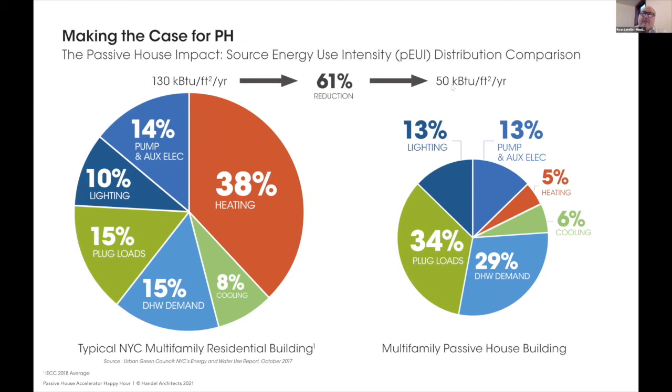But also notice what happens to the slices of the pie. Before we were spending almost 50% of a much larger pie on heating and cooling. Now we are only spending 10% of a much smaller pie on heating and cooling. So for us, it begs the question, what is the next lower hanging fruit? So we're starting to focus on domestic hot water demand, lighting, plug loads, and like Louis mentioned, the embodied carbon. And the work is happening.